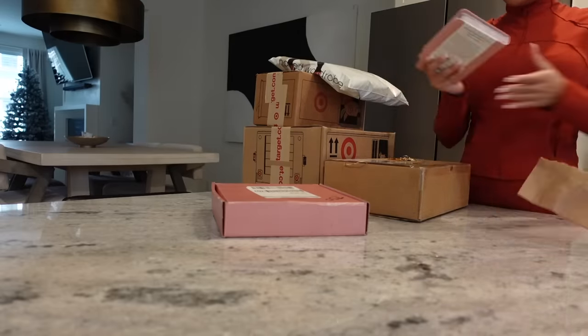I don't got time for all this. Like, I literally have no time. This top is from Story. Bottoms are from Gymshark, I believe.